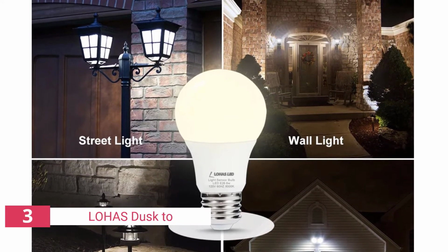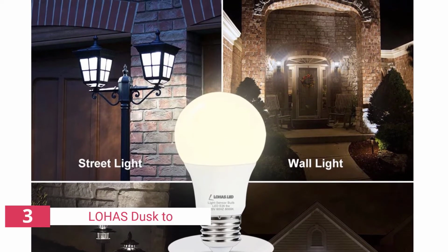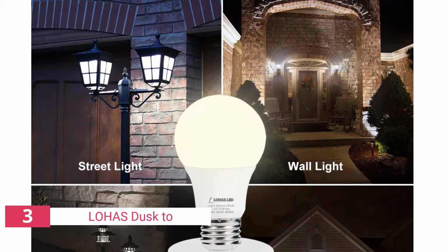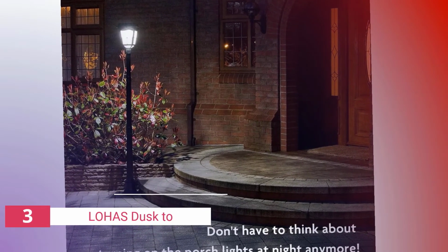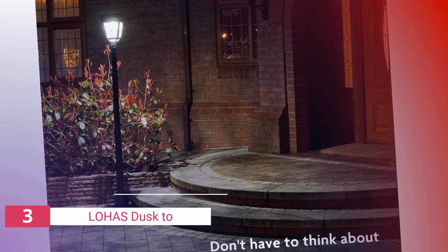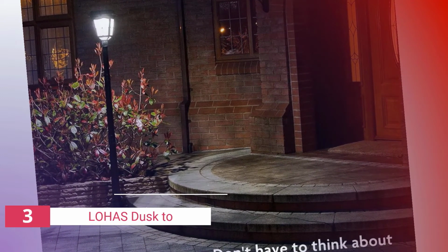The LOHAS sensor light dusk-till-dawn bulbs are A21 LED porch light bulbs with a photocell sensor. The photocell sensor detects natural light levels and turns the bulb on or off accordingly. These bulbs are available in a 2-pack.